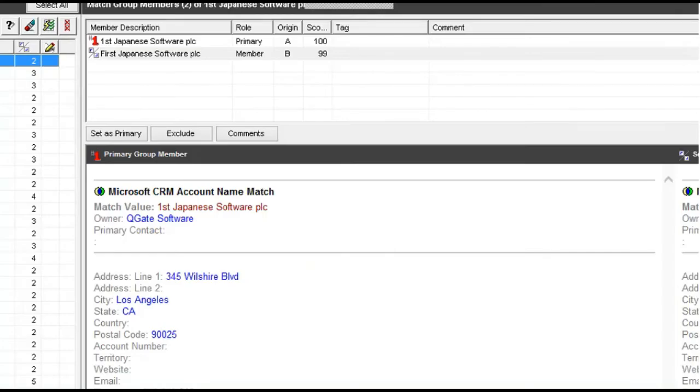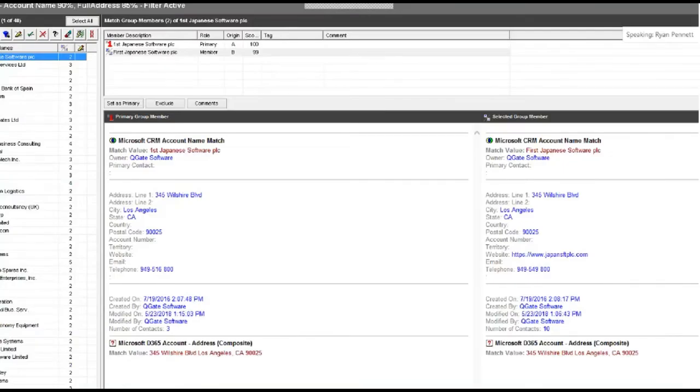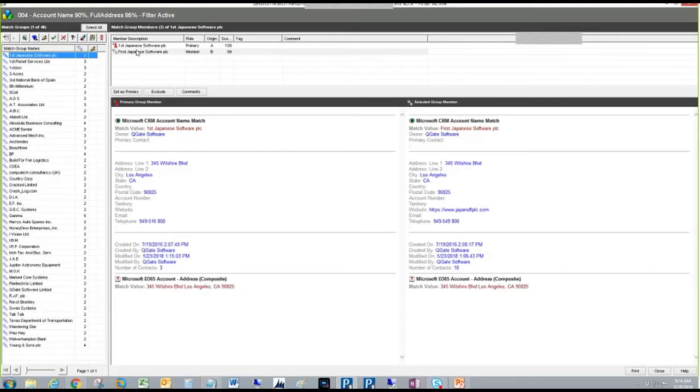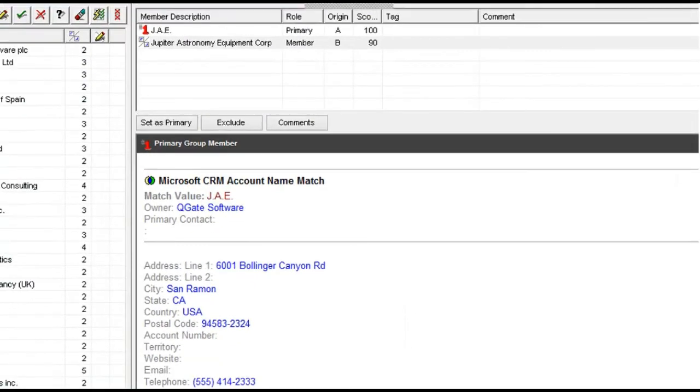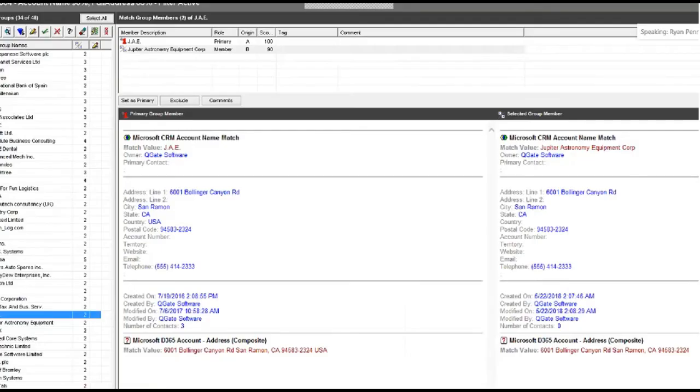One is First Japanese Software that has a 1ST, and the other spelled out FIRST Japanese. And obviously at 90% similarity on account name, these would be potential matches, as they probably are. Now, if we look towards the bottom of this list, I have one here called JAE. And if you can see this up here, JAE also matches with Jupiter Astronomy Equipment Corporation. So again, at 90%, Paribus feels that these are duplicate records.